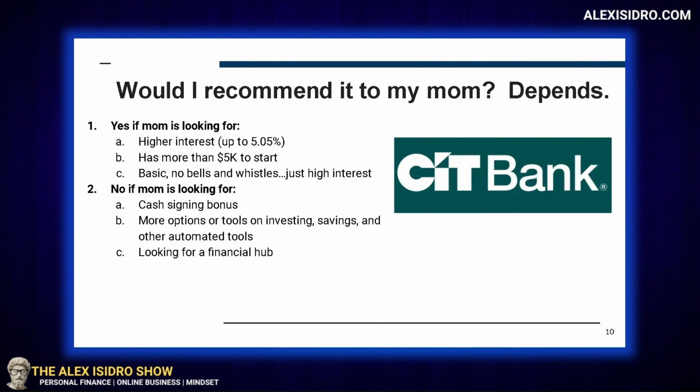Now, let's say that my mom's looking for a cash signing bonus. Maybe she's looking for more options on investing, maybe more savings accounts, or maybe other automated tools. She doesn't just want a savings, but she also wants other features in her bank. She's looking for a completely new bank and a new organization for a new hub. Then CIT Bank may not be the best fit for her, especially when it comes to the cash signing bonus, because obviously they do not have one available. And when it comes to high yield savings accounts, there certainly are other options out there. I'm going to leave a link to those if you are interested in learning more about them.